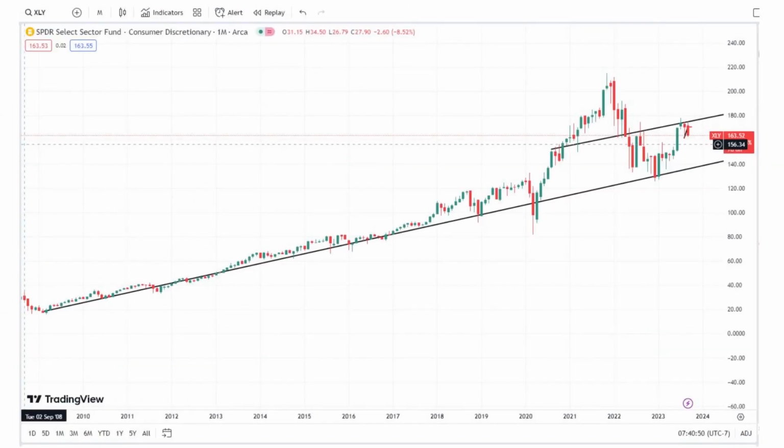Here's a chart showing XLY all the way back to 2009. XLY is currently trading at 163. If we draw trend lines, you can see a distinct channel and we are nearing resistance.